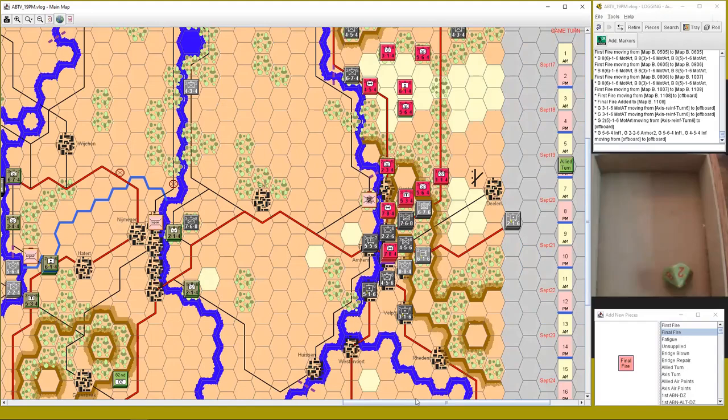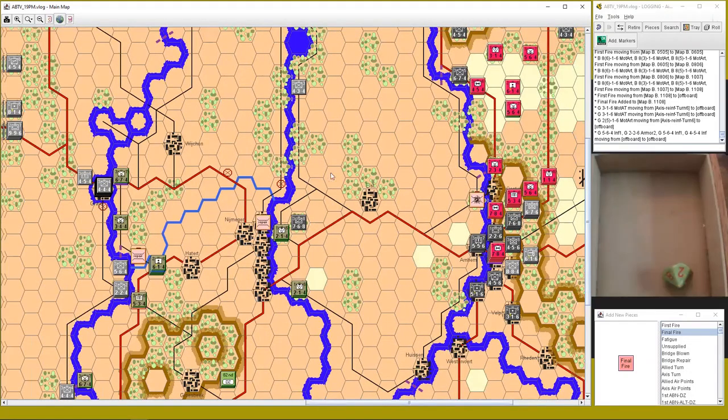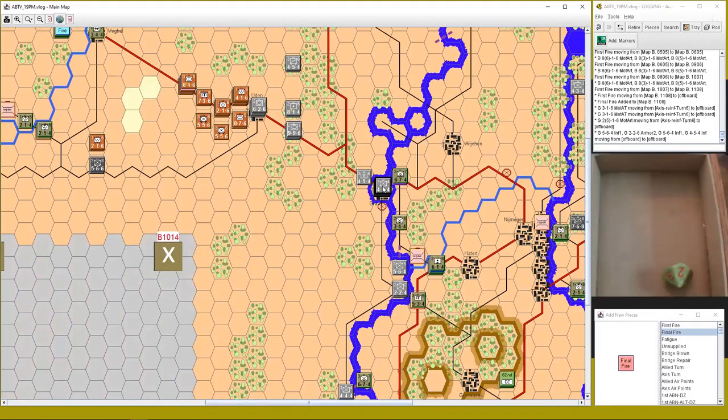So let's look at the front line. And what do we do about this bridge? We can definitely blow it. We have an engineer on one side. Engineers, Germans, bridges. There's a special rule on bridges. The German player may attempt to destroy any bridge on the map anytime that he has units, one of which must be an engineer, in both hexes adjacent to a bridge during the German regular movement phase, which is bang on where we are now.